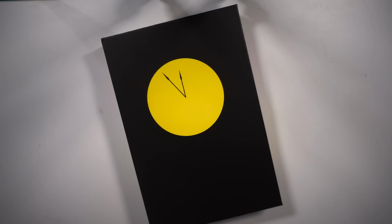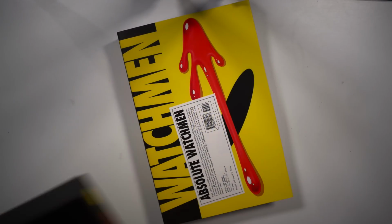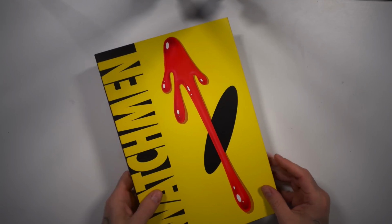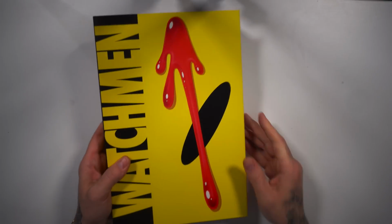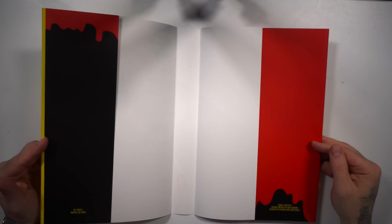An Absolute Watchmen, an absolute classic, a must-have in your collection. And they're never going to come out with an omnibus for it because it's only these 12 issues, so there's no need for it. They do have a Before Watchmen omni. So you have a dust jacket and a hardcover slipcase. Just has the blood dripping on the inside of the dust jacket.